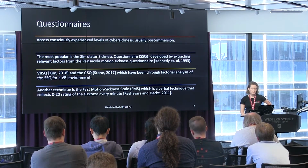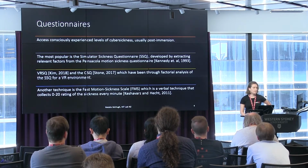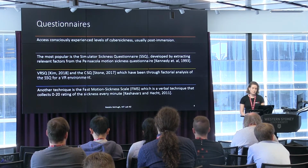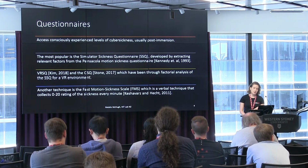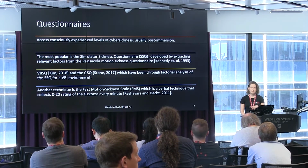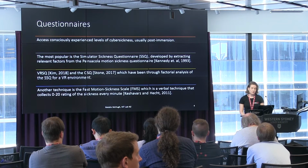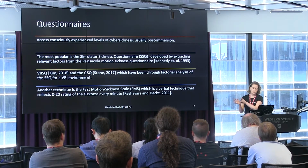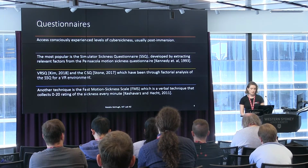Another technique is the fast motion sickness scale, called the FMS, which is a verbal technique that collects ratings during the immersion. Participants are asked by the experimenter to give their sickness a numerical rating between 0 and 20 every 60 seconds. The FMS was developed and validated by Kyburz and Hecht using a projector projecting onto a screen a pre-recorded video of a car doing laps around a racetrack.